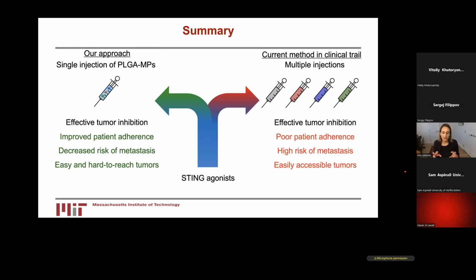So when we left the particles behind after a tumor resection, we noticed that those animals did not develop metastatic cancer at the same rate as the ones who were given the multiple injections. We believe because the material is retained locally for longer periods of time. And again, this work was published in Science Translational Medicine.